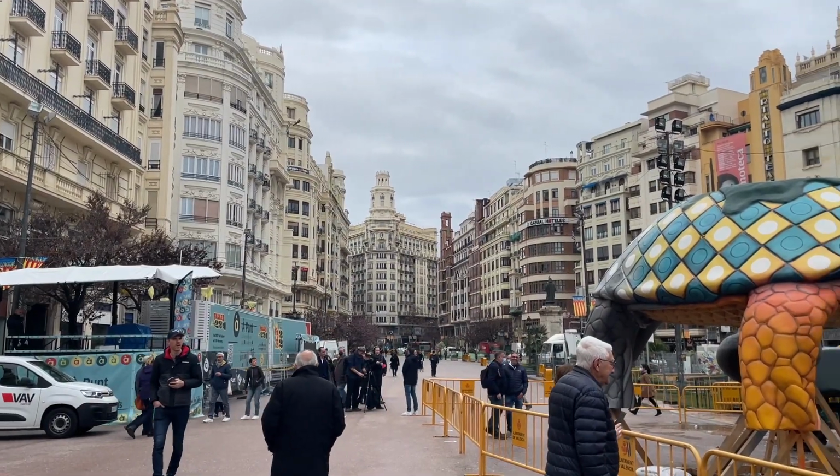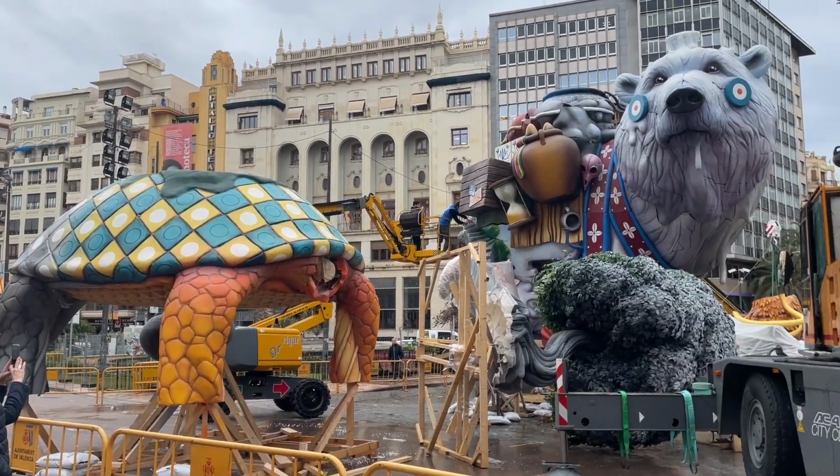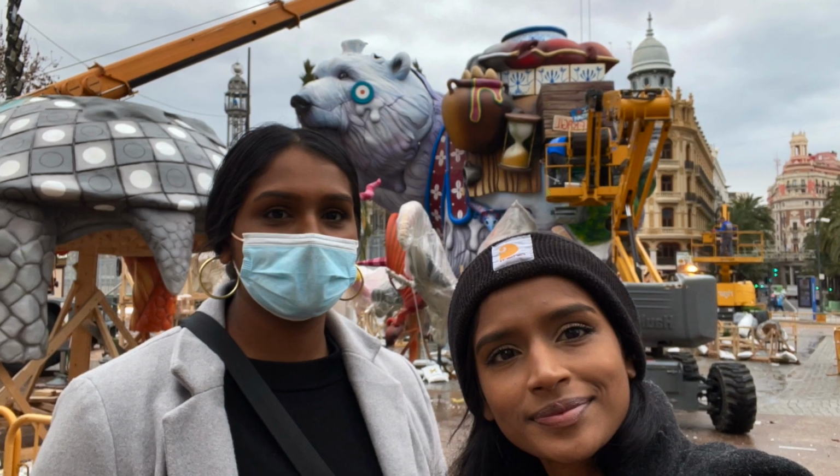They build giant wooden sculptures, and on the last day of the Fallas, these sculptures are set on fire. So it's basically like a huge bonfire.